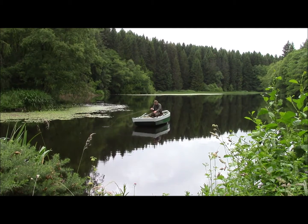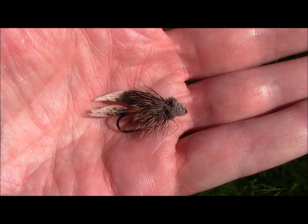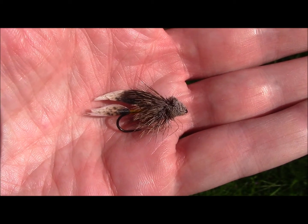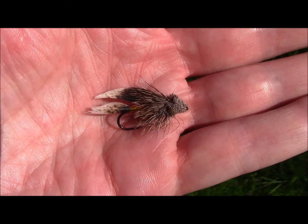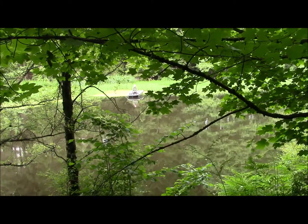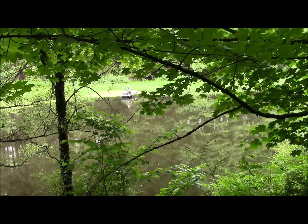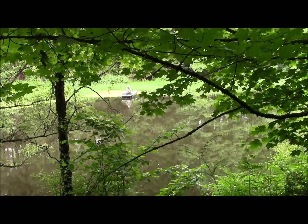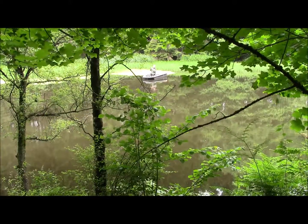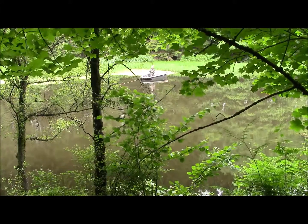Bill has pinned his faith in wet flies, but after lunch I decided to take one of the boats out, and my plan was to try this deer hair muddler, which was treated to float and then twitched back across the surface. And it worked. After a couple of missed takes I was into a trout, which made a searing run down the lake.